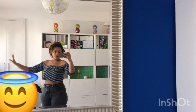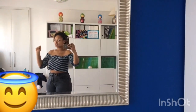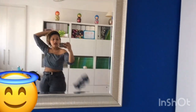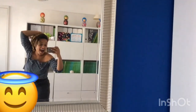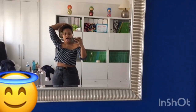Hey you guys, so I just made this, my bad. Me and my au pair little sister, my au pair sister. I never can figure out what to call her and my hair's being weird. But we just made this cute crop top. We repurposed this crop top. Look how cute it is. I forgot to take befores, but yeah, looks pretty cute.